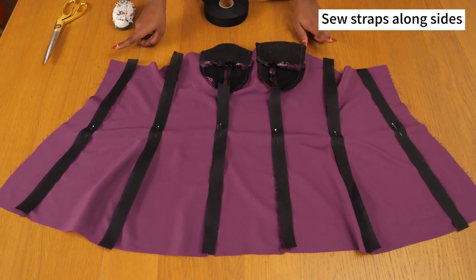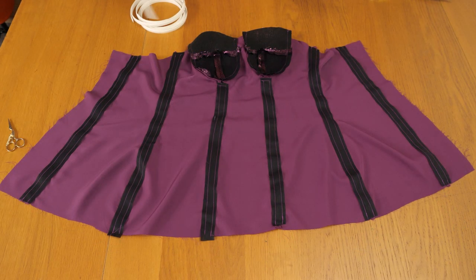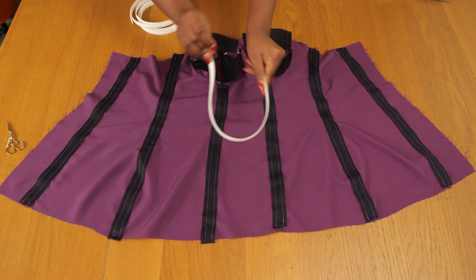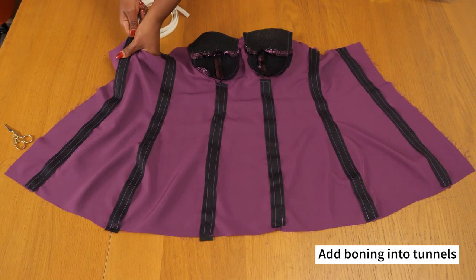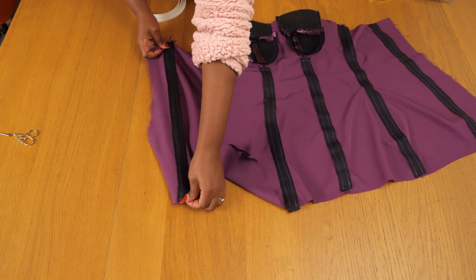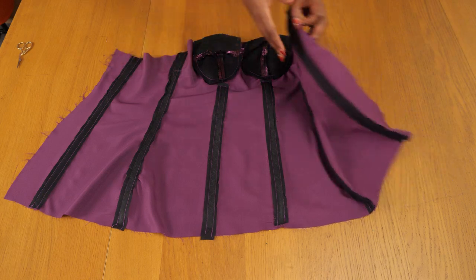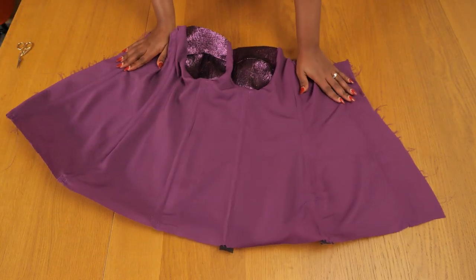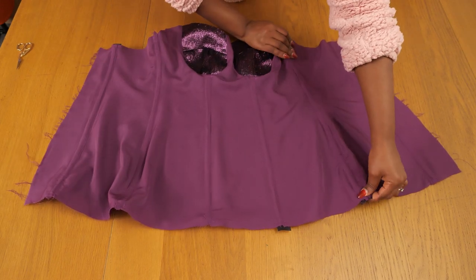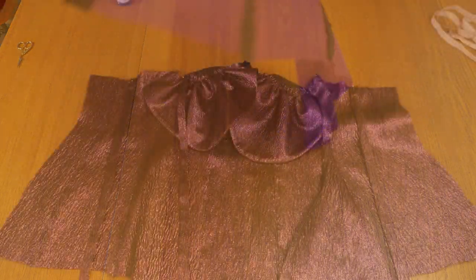I have this like black tape in the studio, and I've pinned that along the seams of the lining, and I've stitched in such a way that I have boning tunnels that I'm going to pass this normal plastic boning through. I decided to add boning just to add a really nice and beautiful structure to the gown, and I didn't have to buy this. I already had this in the studio, which was actually quite nice. So I'm going to go ahead and use the lining to finish the gown along the neckline once all of the boning has been passed into the tunnels.